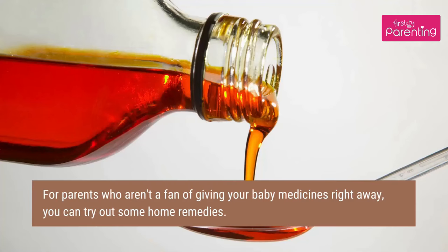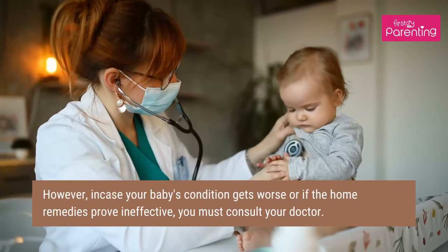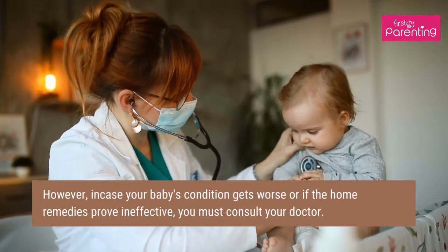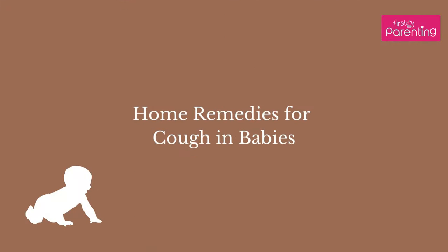For parents who aren't a fan of giving your baby medicines right away, you can try out some home remedies. However, in case your baby's condition gets worse or if the home remedies prove ineffective, you must consult your doctor. Home remedies for cough in babies.